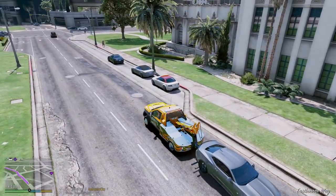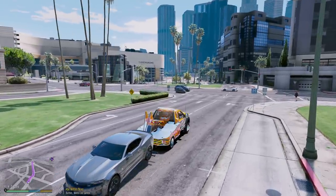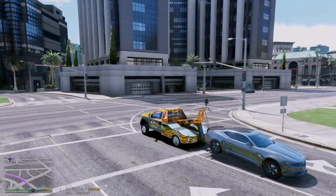We need to do some more of that parking enforcement mod. I had so much fun just driving around looking for vehicles that were parked illegally.